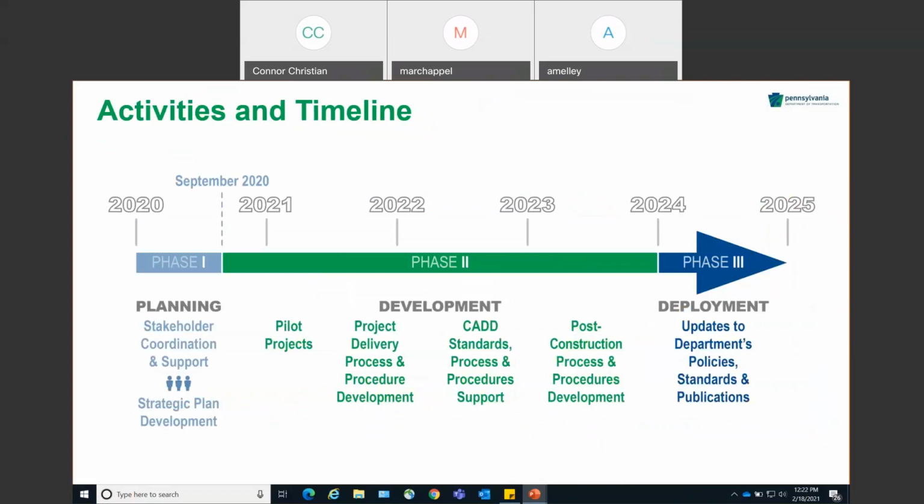from each of the districts, our partners with ACEC, APC, Pennsylvania Turnpike, gathered everybody's feedback, information on developing this strategic plan. With the development of that strategic plan, we were able to issue that to the public in November of 2020. And with that, we were able to start our phase 2 portion of this project.